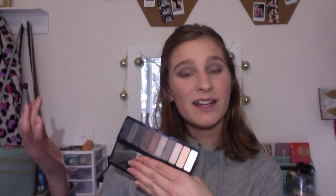And if you don't want to go that deep, you could use a really fluffy brush and just be super light-handed, and that'd be a way you could get away with it. But yeah, not a whole lot of transition shades, but the shades that are in here that I've tried so far are super pigmented and nice.